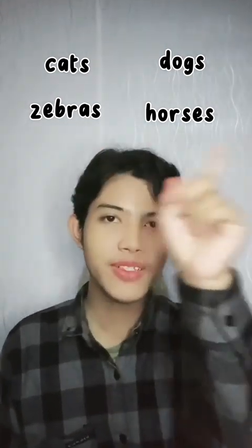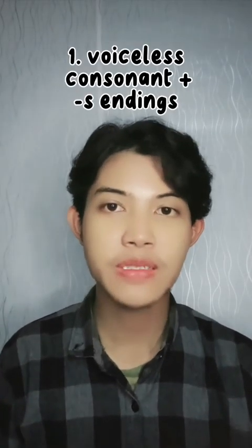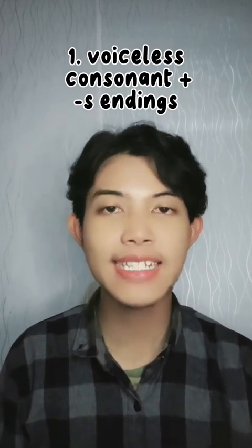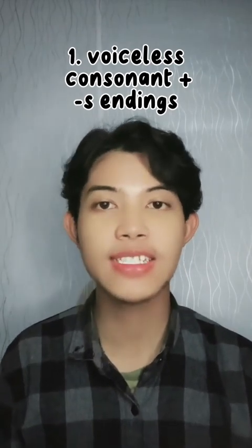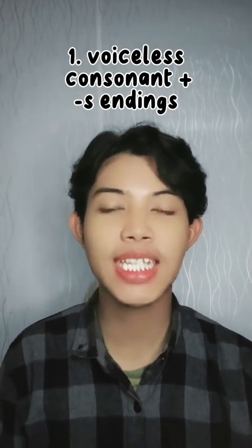In these examples, the S ending is pronounced three different ways. Why? So, here is the explanation. Well, the pronunciation of the S ending depends on the sound it follows. The first, if the sound before the S ending is a voiceless consonant, then the S is pronounced as S.